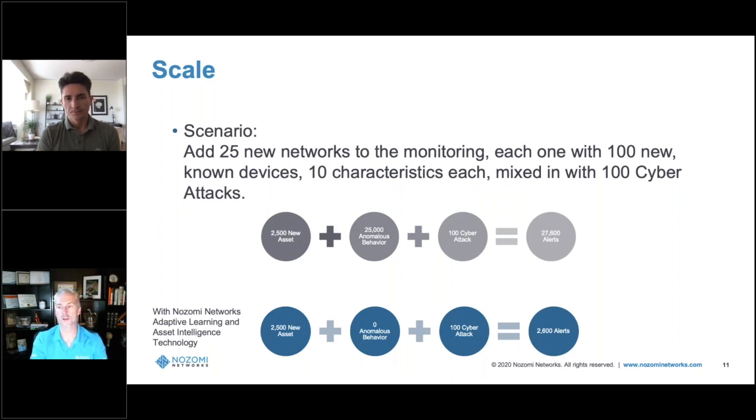So let's take our little scenario and scale that out. We're going to add now 25 new networks to the solution. Each one is going to have 100 new devices that we know about. And then each of those devices has 10 characteristics each. And we're going to have 100 cyber attacks here. So in this situation, we'll have the 2,500 new asset alerts. And that's great, because we need to know about these. This will light up the whole entire network for us and let us know we've seen everything. We have a great asset inventory now.